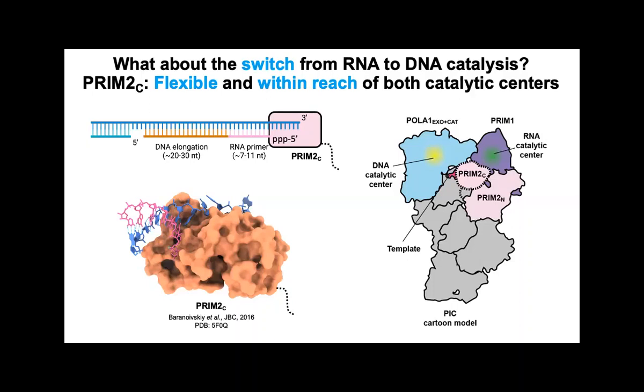But in our structure, we did not see prim2C at all, right? But we saw prim2N, the N-terminal half of prim2, is here, and this is the C-terminal end of this prim2N domain. So presumably that's where prim2C is going to be. But it's actually positioned in a very nice, poised position between the RNA catalytic center and the DNA catalytic center.